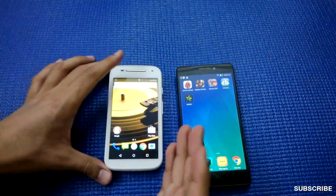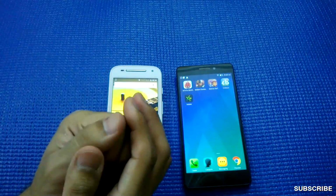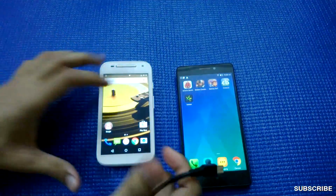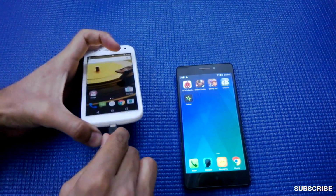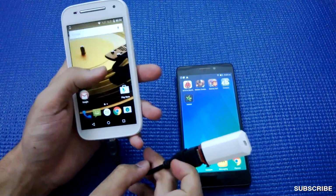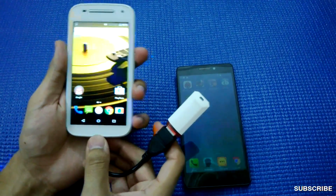Both the phones will heat up, but only when you put them under stress, like heavy gaming for an extended period of time or GPS. Now let's test whether these phones also support OTG. I'll just pop in this OTG cable in the Moto E2, and nothing. So the Moto E2 doesn't detect OTG.